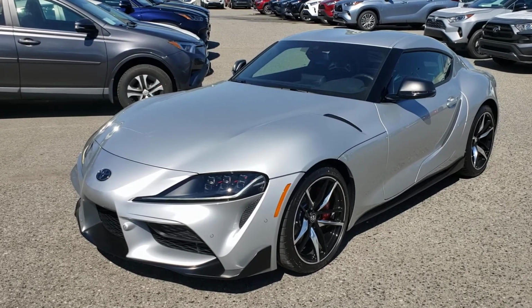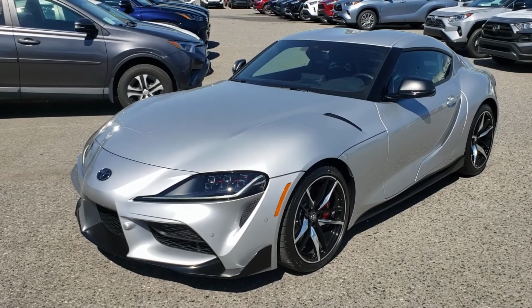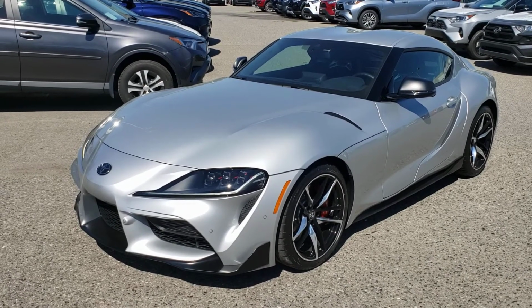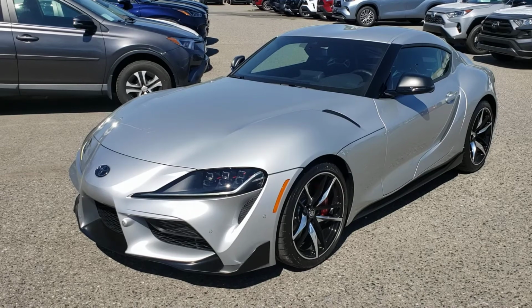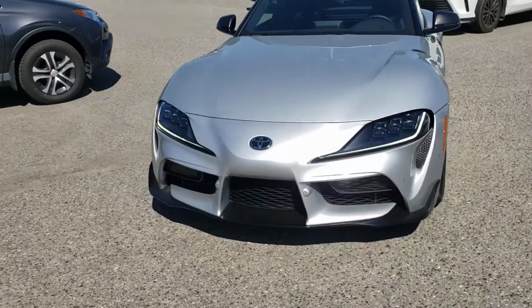You heard that right, this vehicle only has 200 kilometers on it, making it a used vehicle, so you can get into a brand new Supra at a discounted price. This front-engine rear-wheel drive track monster has a 50-50 weight distribution for incredible handling, and of course, is very, very quick. Let's go ahead and get started up front with some of the notable exterior features.